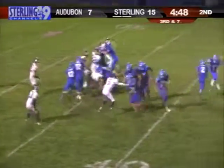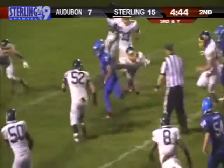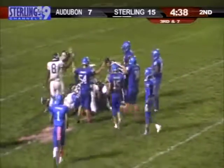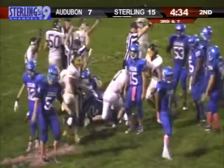3rd down and a long 7. Fake the reverse. They're going to go this time to Greg Harris. Greg Harris with plenty of room. Got the 1st down and more. The ball came out, and I wonder if Audubon jumped on it. Sterling's saying that they're down. No signal from the official yet. Audubon has it.